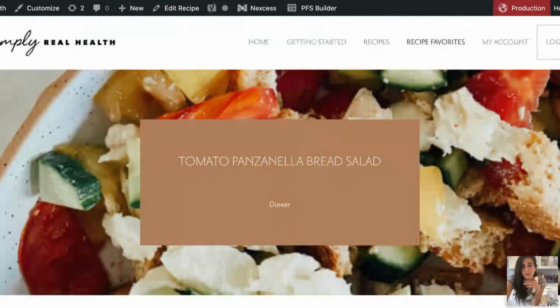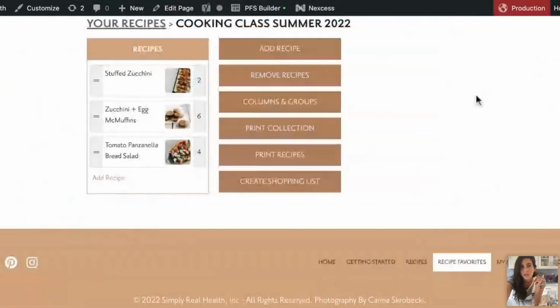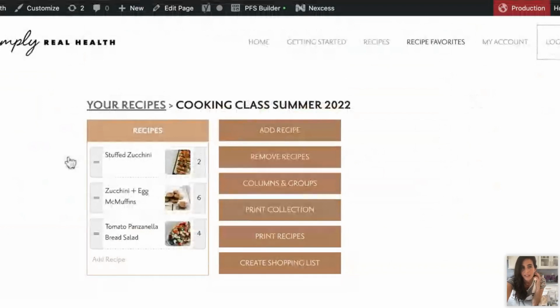And so you get this customized experience of exactly what you need. Then you come into your recipe favorites over here, and this is what we made today, right? So if you're having people come over and you want to make the bread salad for 8 people, you can change the serving sizes here. If you want to make it for the full 12, or more stuffed zucchini than 2 or 3, then you can come over here.